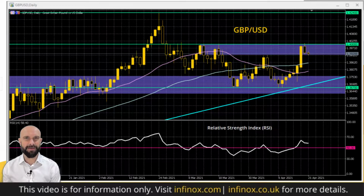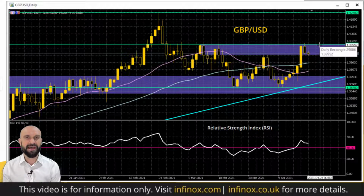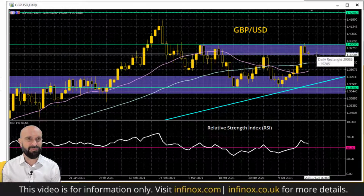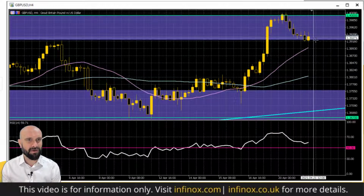So on the INFINOX MT5 platform, we can see first of all with sterling dollar that there has been a failure again around that $1.40 level. That was a really key level of resistance. Big barrier for sterling dollar to get through, obviously with not only the cash but also options positioning as well. Can it get through there? And it's pulled back to the latest breakout around 1.3920. Found a basis of support there this morning, but there is a sort of a question mark whether that move is now going to continue.